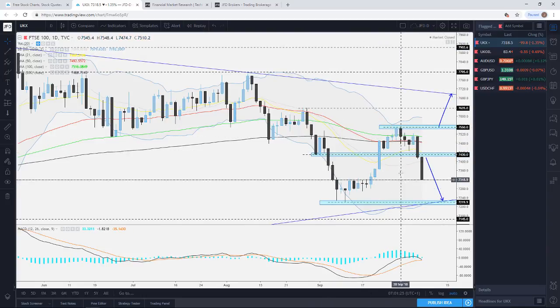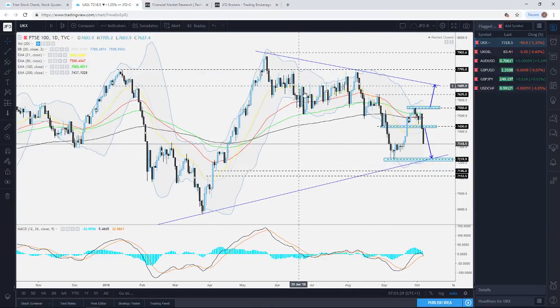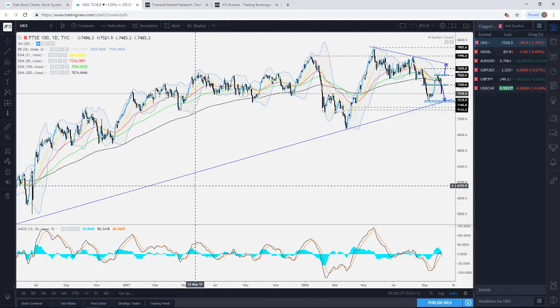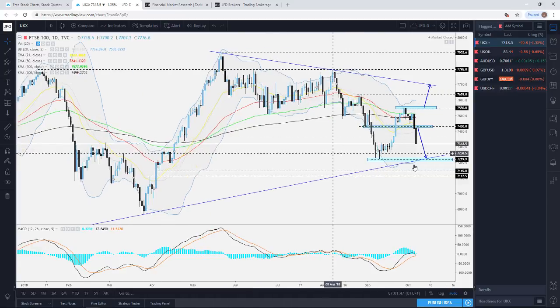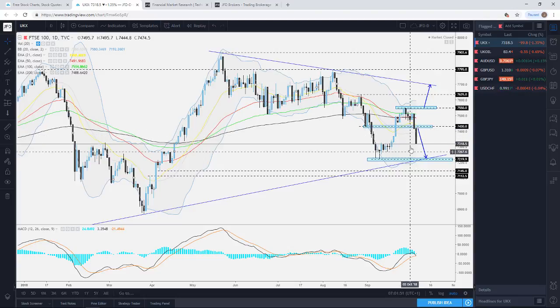For now, judging by the picture that we've got here on the daily chart, overall we're still above this long-term upside support line taken from the 11th of February 2016. At the same time, we're below this short-term downside resistance line taken from the peak of the 22nd of May. Judging by the activity we saw on Thursday and Friday, there is a chance that we could see a continuation slide to the downside on the FTSE 100.